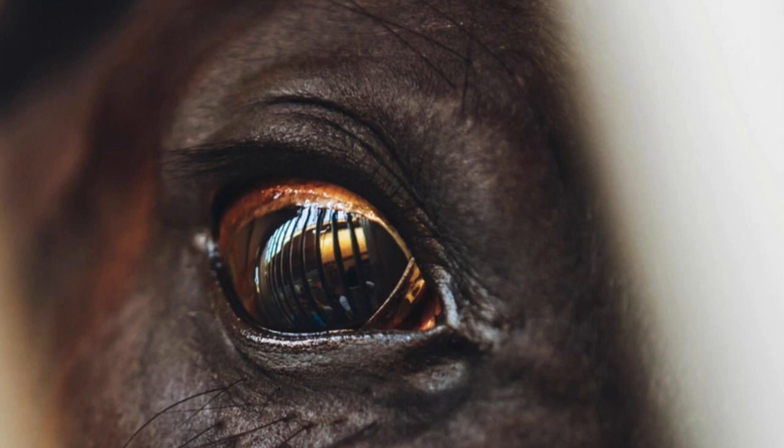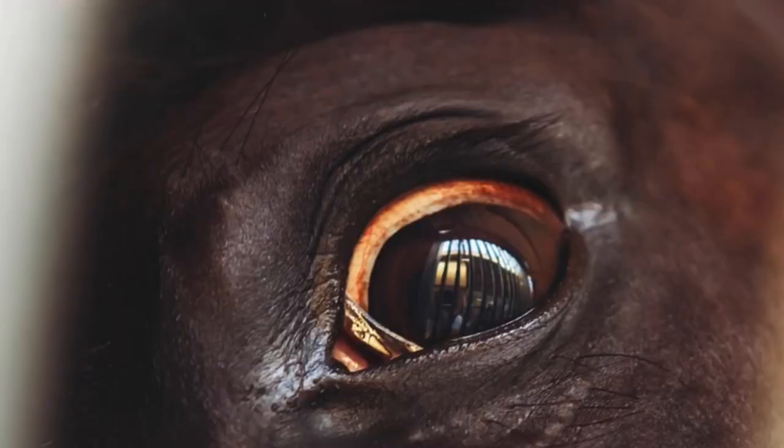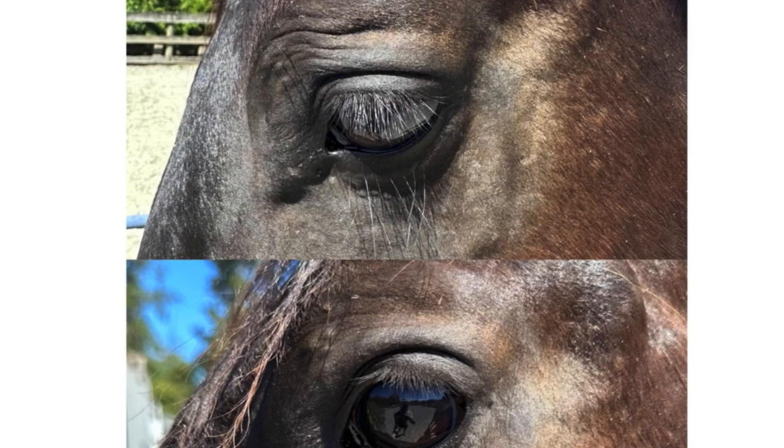The white is visible, and this is just a more severe example of how the eye can look when the horse is quite stressed, where they start to widen it to the point where you can see the eye white. This isn't the same thing as a horse who has visible sclera. This horse would have naturally brown eyes with no sclera visible, but the reason why you can see the white is because of how stressed the horse is.